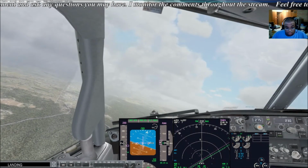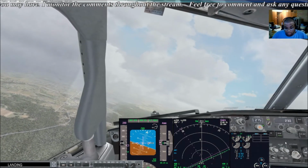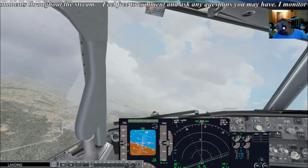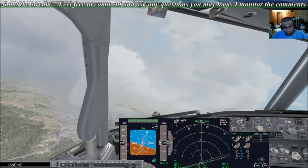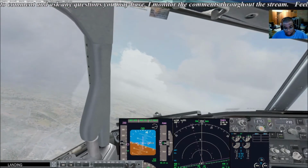Ladies and gentlemen, this is your captain speaking. We've had to execute a missed approach at our destination due to unsafe landing conditions. We'll be climbing here for just a few minutes and returning back to the field via radar vectors for another approach. Thank you for your patience.